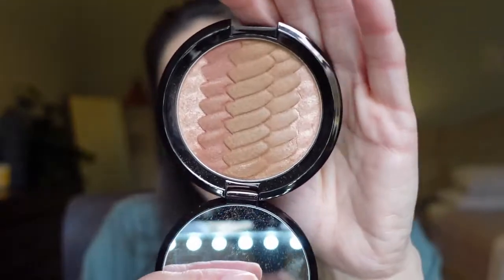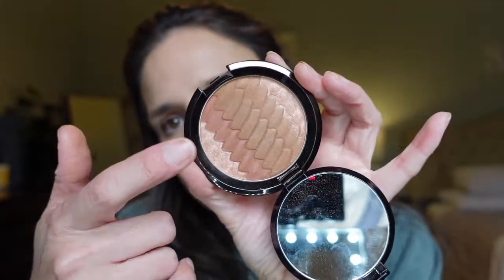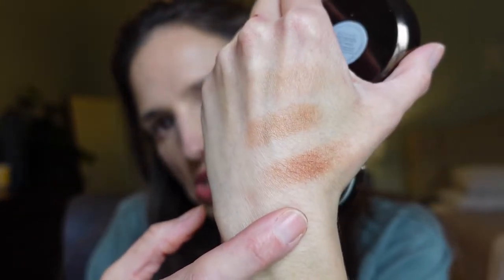And then the last one that I have is this one, which is multi-dimensional, in Sunset Waves. I think this one's discontinued, but all of them are going to be discontinued soon. So that's sad. I kind of just mix them all together so you can see there's a highlight in there, a little bit of a blush, and then bronzers, and mixed together, they're like that color. So more like a reddish tone bronzer, and you can try to get in there without the blush, but anyway, I like this one a lot as well, Sunset Waves.